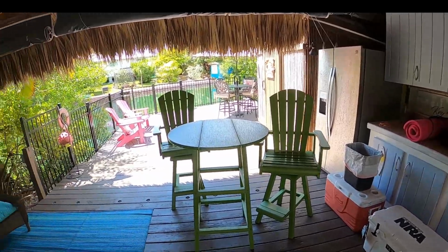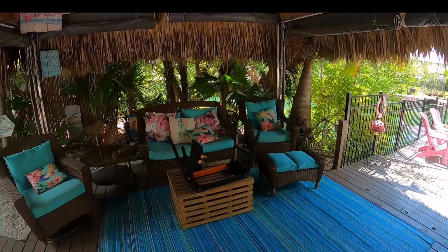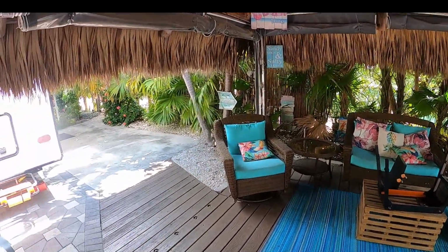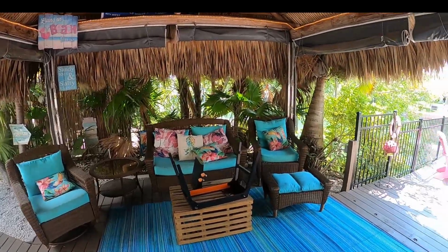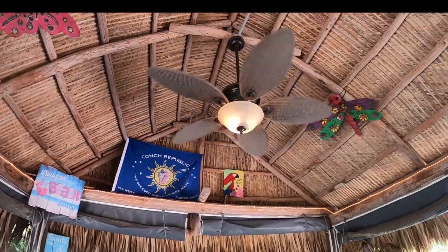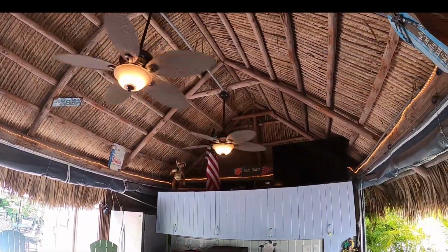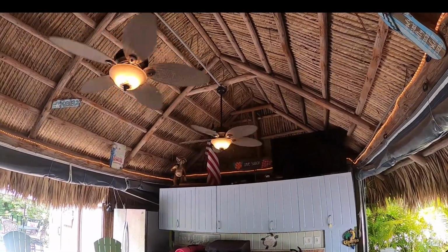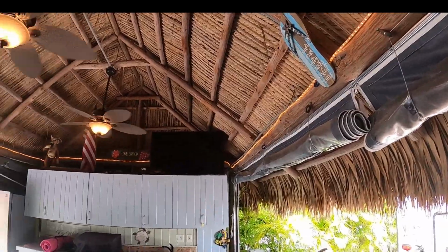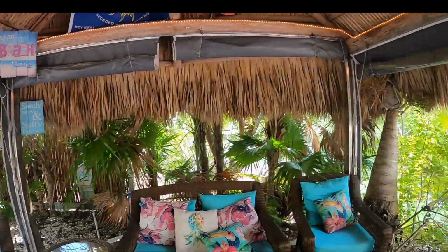But we've got a little sit-up table. There's my Blackstone stand, blocking the pretty view. But you've got chairs and couches, end tables. You've got 3 ceiling fans in the top, and the lights have a dimmer switch. Nice pretty rope lighting around the outside of it. You've got wind breaks all the way around. You can drop those down if you want to.